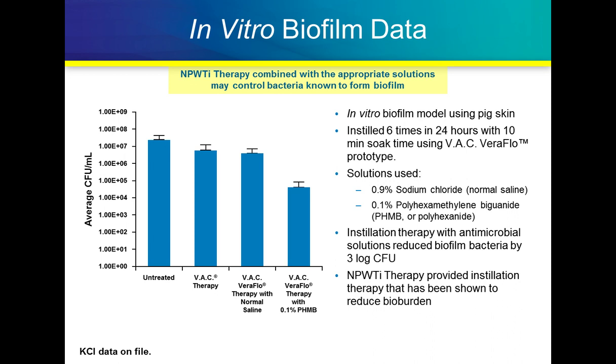model. These are not living animals. They had instillation 6 times over 24 hours with a 10-minute soak time under negative pressure wound therapy with instillation. The agents tested were sodium chloride and PHMB. As you can see here, the reduction in the actual biofilm was significant with the PHMB. One of the things that's interesting is that the basic science behind PHMB says it probably should be on a wound for about 20 minutes before it has a really good effect, but that's maybe without the effect of negative pressure wound therapy.